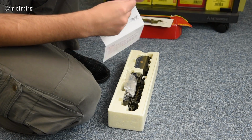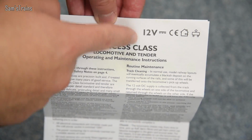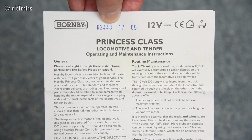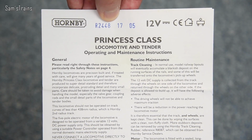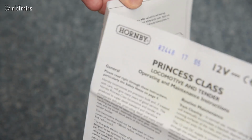And indeed there is a date on this operating and maintenance instructions booklet. I'll turn this round. There you go, you can see that yes, 05, so 2005. So yeah, not really that old, and when we're looking at the model, it might look a bit dated to you, considering that it's not that long ago, but really I think that's just a testament to how far we've come in that time. Anyway, let's open this up and have a look.